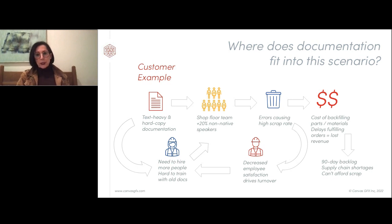This company did indeed purchase our Canvas Envision platform and were able to leverage the power of interactive digital work instructions, thereby improving greatly the concerns that they had had prior to being an Envision customer.